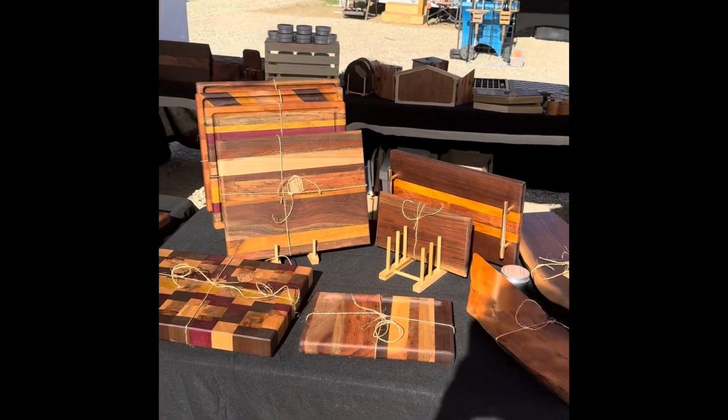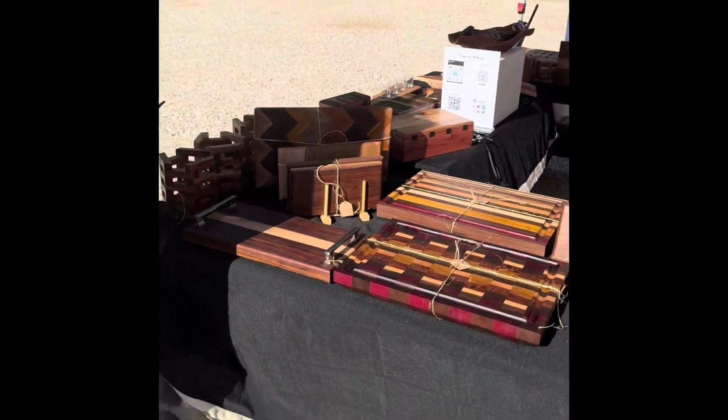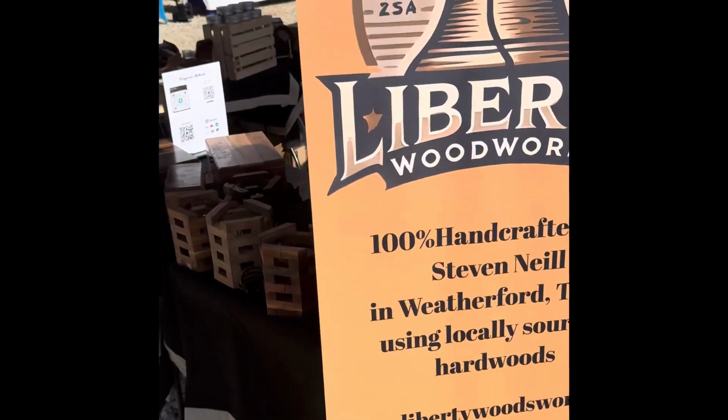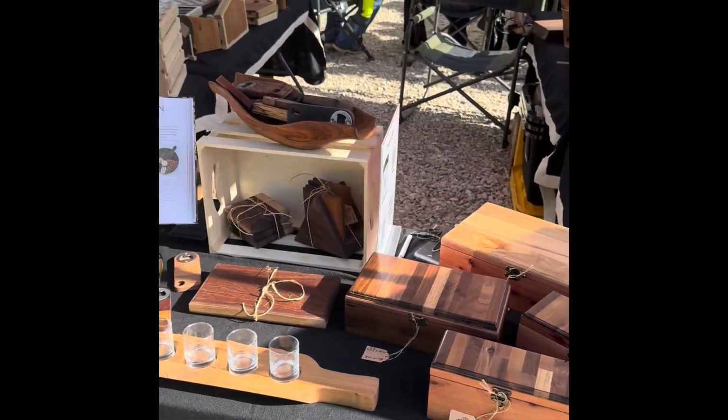I just wanted to take a minute to share one of the things that we're doing here. You'll see here that we have a craft show set up. This was the market at Town Creek in 2025. We did it last month, and we brought a lot of our stuff here.